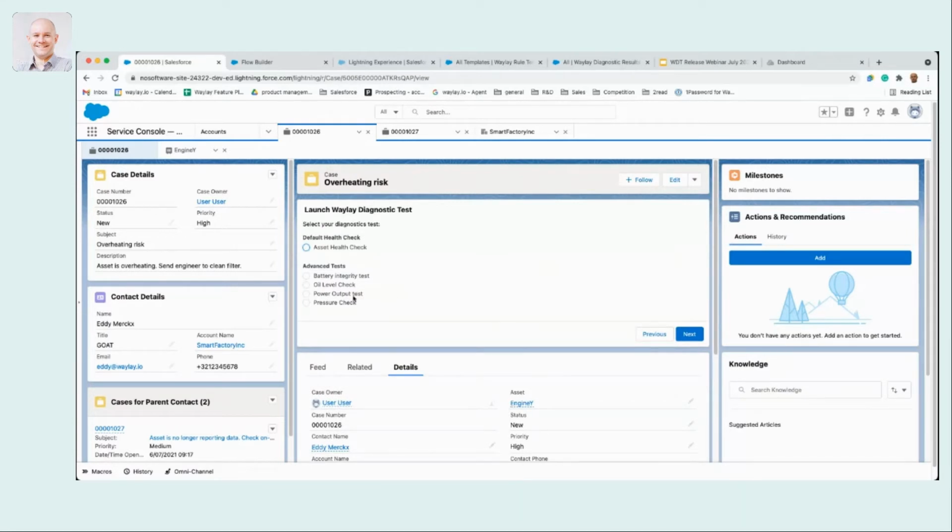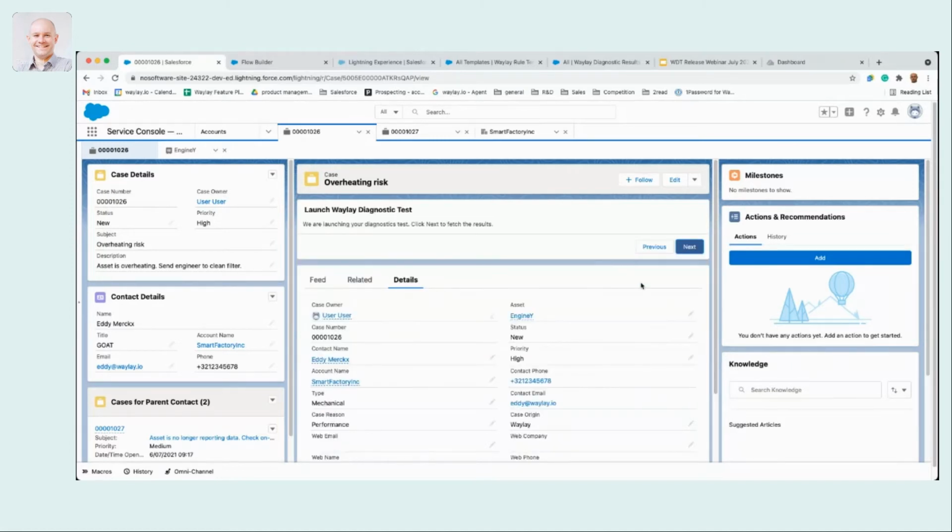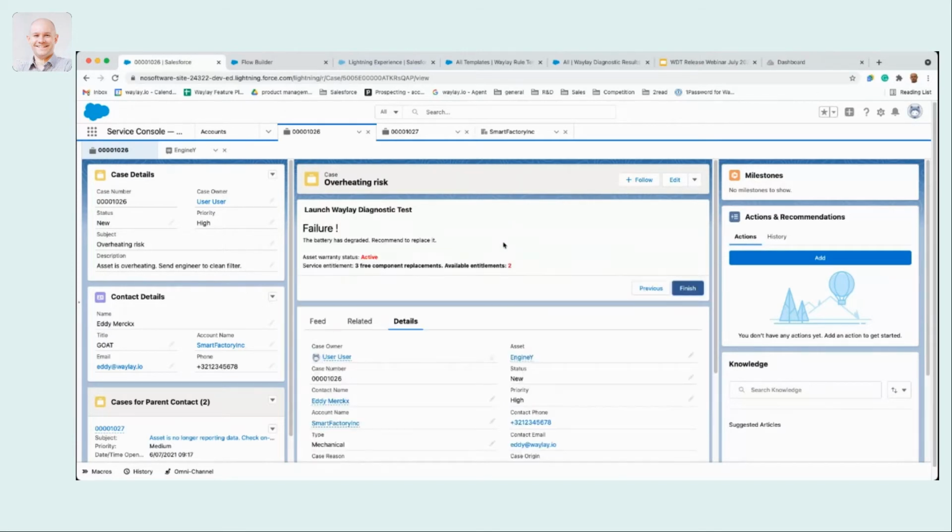So let's take, for example, another scenario here, where, for example, I'm going to execute now a battery integrity test. So let's assume there might be something wrong with the battery of this backup generator. So let's execute that same test here. In this case, the diagnostic test actually failed.